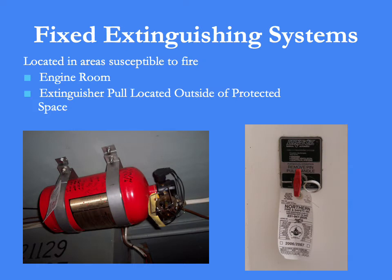The fixed extinguishing system on board Inland Seas is fastened to the overhead on the port side of the engine compartment, as seen in the photo to the left. It has a spray head similar to those seen in commercial buildings that triggers when the temperature in the protected area reaches that of an open flame.